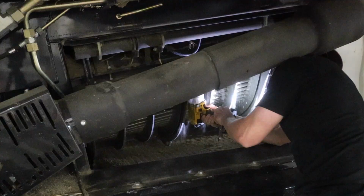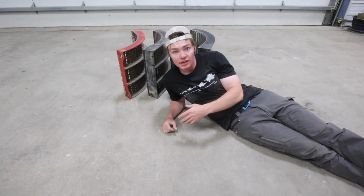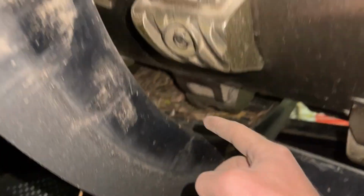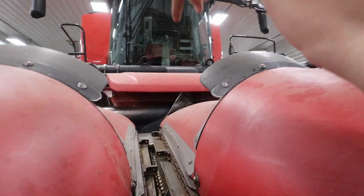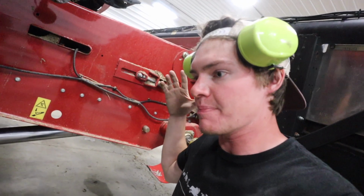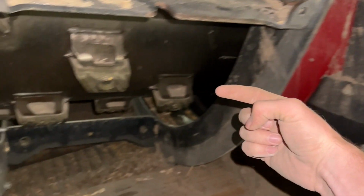Whoops. See these bars? Concaves. What do they do? How do they work? Concave rotor. See how there's a gap in there? Once the corn and beans go through the head, they go through that hole. That hole is called the feeder house. It's basically just a big old conveyor, aka the feeder house, brings the crop into the rotor.